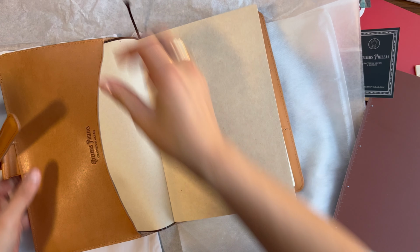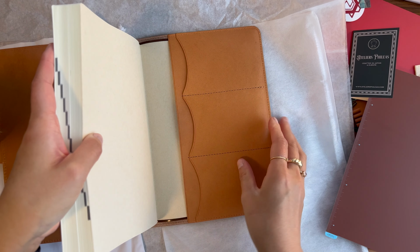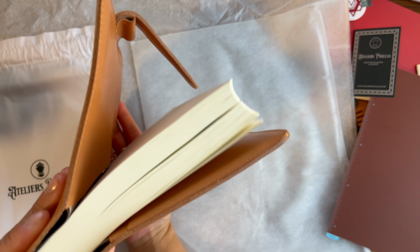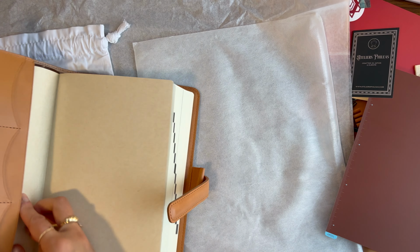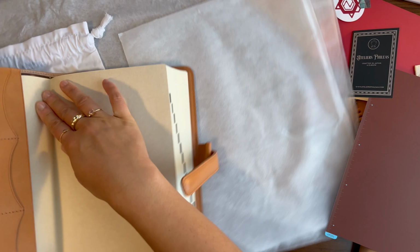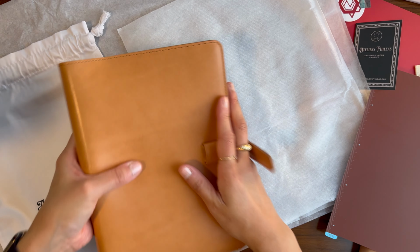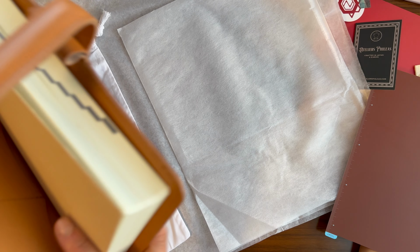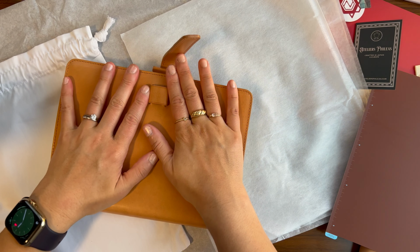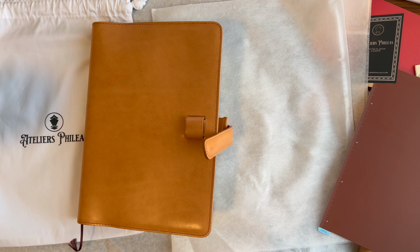In terms of some of the cons, it is a little bit more bulky because it does have more structure to it. And, you know, with the card slots and the extra flap and the closure and the pen loop, it was just overall a slightly bigger cover, but it was still a lot thinner, and I preferred it over the Galen leather cover that I had previously.